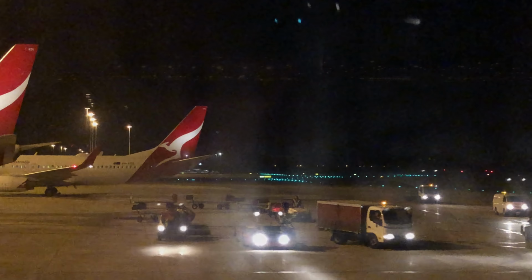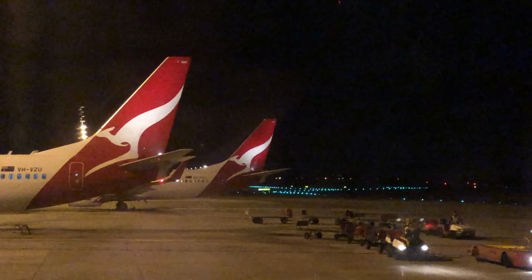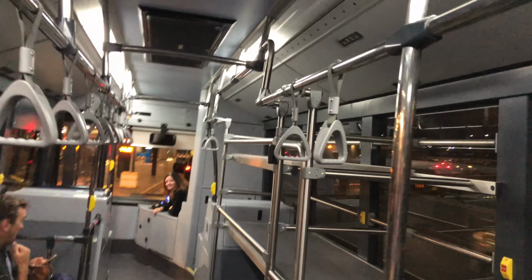So I've just landed at Perth Airport Terminal 4 with Qantas from Adelaide. Now I will have to make my own way to Terminal 1, where my flight with Malaysia Airlines will depart. Perth Airport offers free shuttle bus services between terminals, and as per usual, the Aussie bus driver is very nice. Thank you. Bye.